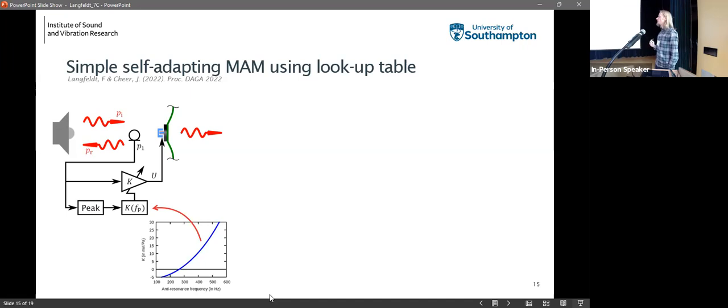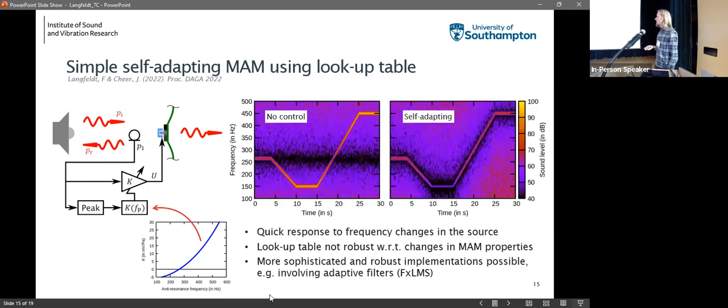In this case, we use just a simple lookup table. So this is pre-computed. We know, for example, that for an anti-resonance frequency of 400 Hertz, we need a gain of about 15 mV/Pa. So this will then be applied, and the metamaterial changes its properties to the specific frequency.